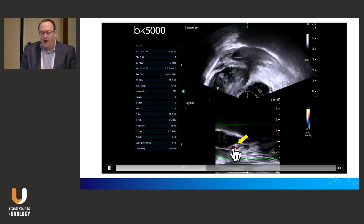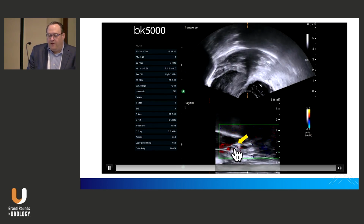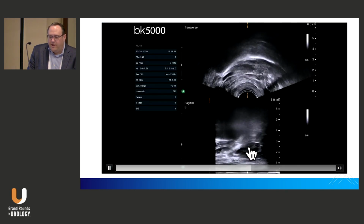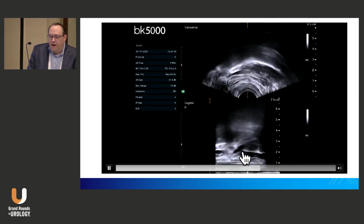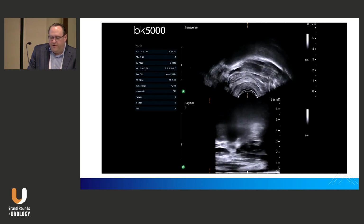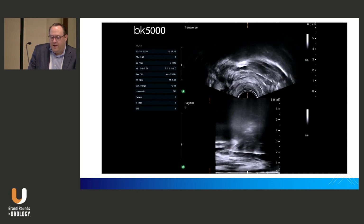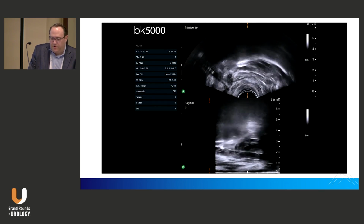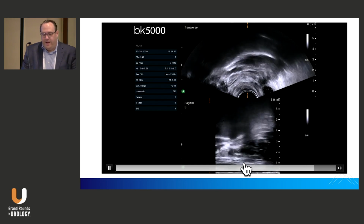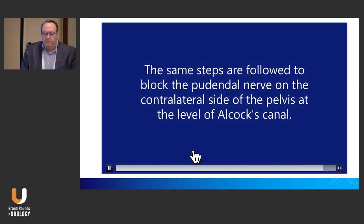And then under ultrasound guidance, I simply take my needle and I'll pass it until I get just right outside of the artery and vein. And then I'll inject about 20 to 30 mils of the dilute buffered solution right into the space containing the nerve. So long as I'm able to actually get it into the nerve sheath and not into the artery or vein, again, even if I did, we know it's safe because of how dilute the solution is. I'm able to get a pretty dense block right from the get-go there. And the same steps are followed on the contralateral side.